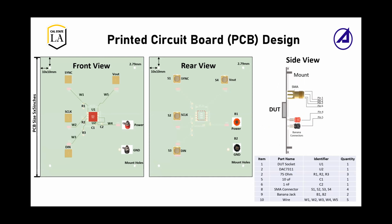This is an overview of the team's design for our brass board system. We created a ground plane to reduce as much noise as possible and implemented 75 ohm resistors for impedance matching and bypass capacitors. A custom mount library was designed for the DUT, which consisted of creating a 15.24 millimeter wide mount and a 2.54 millimeter pitch. The team decided to use SMA connectors for the DUT signals for pins 1 through 3 and 6, which are sync, S-clock, digital input, and V out.